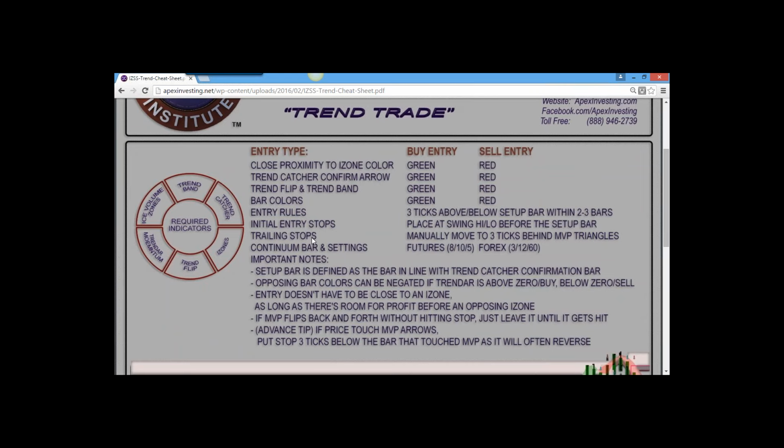And you've got a lot of the rules right. Hey, everything was turning green, but you weren't even anywhere near an IZONE. Oh, yeah, I forgot about that. Or, hey, I posted this chart. Look, I'm down here by an IZONE, and I got a trend catcher arrow. Yeah, but these other things weren't green. Oh, yeah, I forgot about that part. I'll have to go back and watch the video.